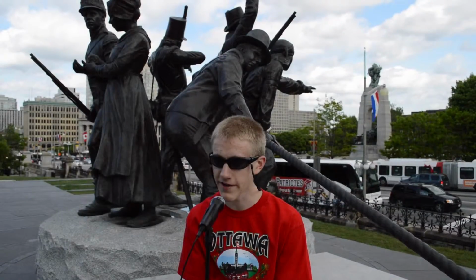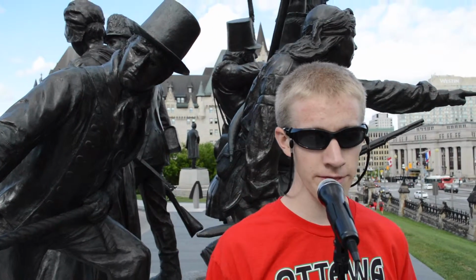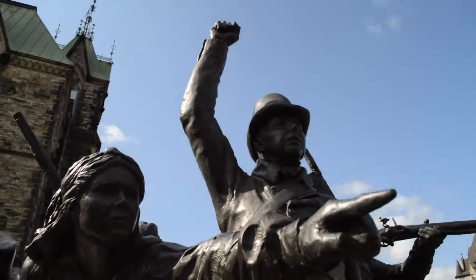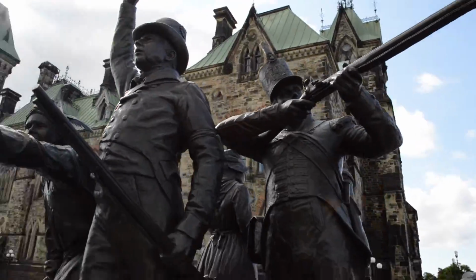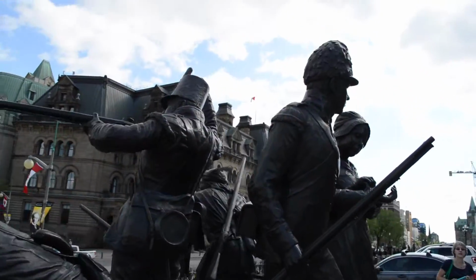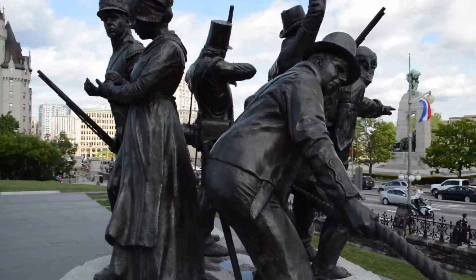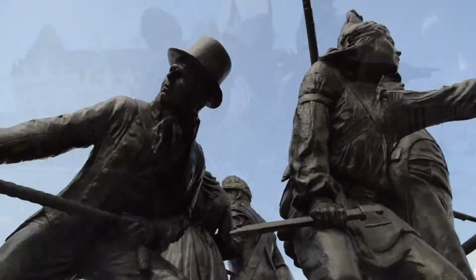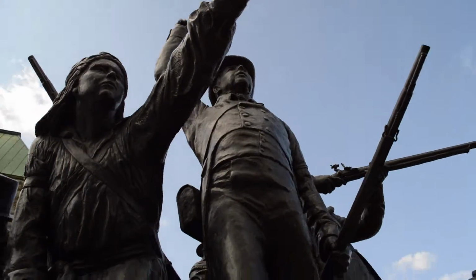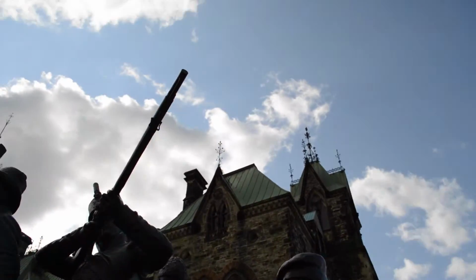Our second stop on the tour is the War of 1812 Monument. This monument commemorates the 200th anniversary of the conflict. The seven figures represent the important soldiers that came together in order to defeat the American invasion. There is a Métis fighter firing a cannon, a woman bandaging an arm, a Royal Navy sailor pulling a rope, a First Nations warrior pointing into the distance, a Canadian militiaman raising his arm in triumph, and a member of the British Army's Royal Newfoundland Regiment firing a musket.